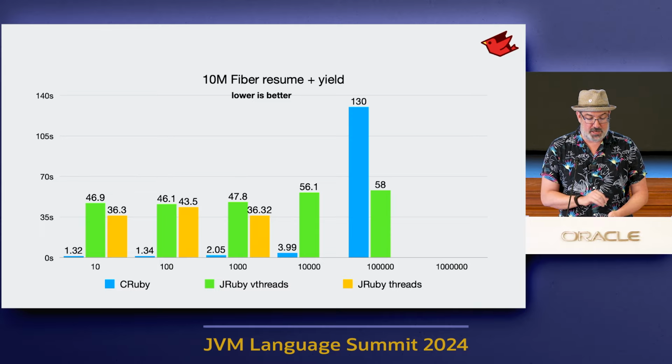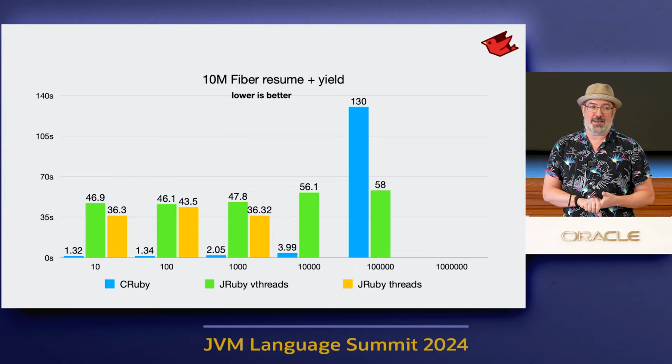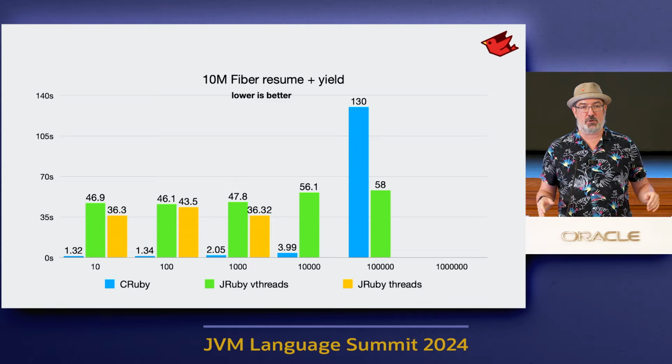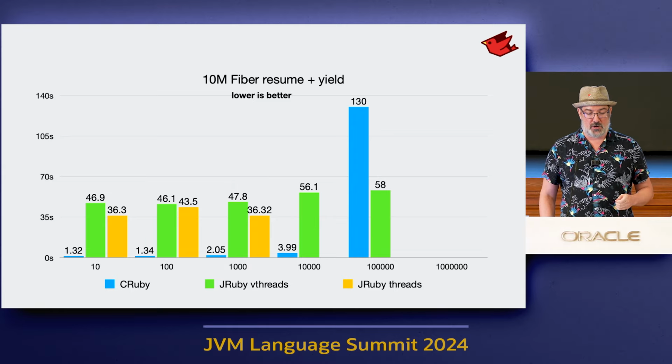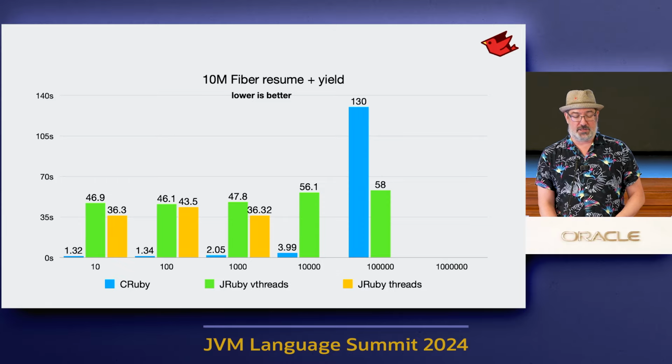Now, interestingly, JRuby starts to fall off around 100,000 fibers. Now they are the slow one, and it's starting to be too much bookkeeping internally for them to be able to make this back and forth transition for all these fibers. Not exactly sure what's happening internally with JRuby here, but Loom is clearly winning at this point.